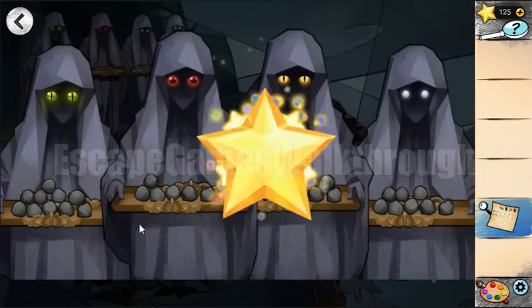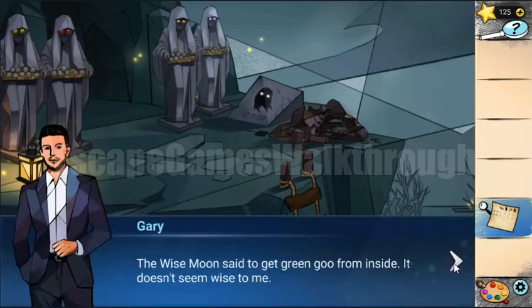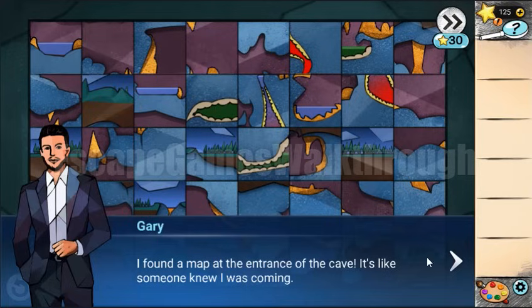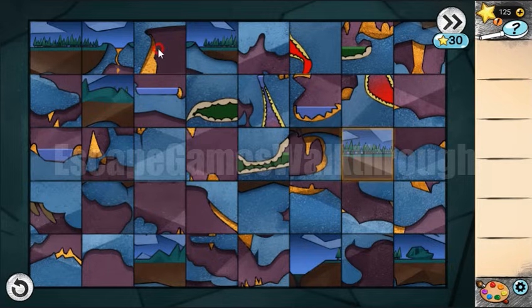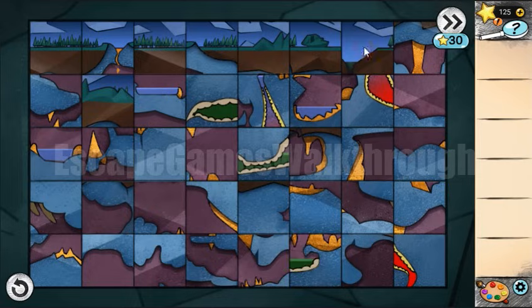So we have solved this puzzle, and now we can go into the cave. Let's go here. And we have found the map. Now we need to solve this map. And now let's solve this puzzle. So start from the top. So placing all the ground with trees and mountains on the top. And the last one is here.